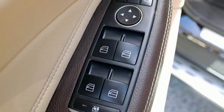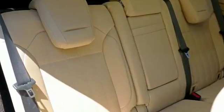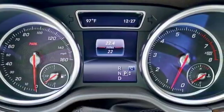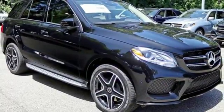Attention assist, crosswind assist, and trailer stability assist add safety, while dynamic select, agility control suspension, and the 7G automatic transmission with shift paddles add fun. Test drive this GLE today.